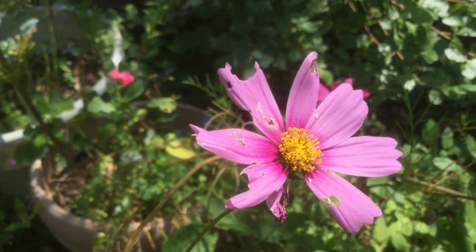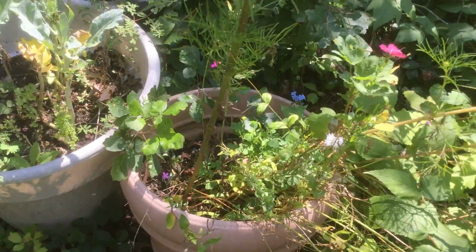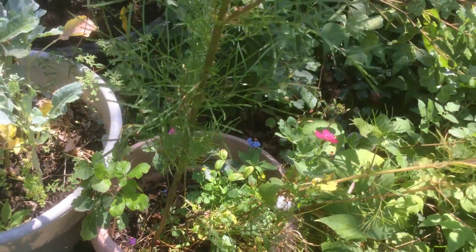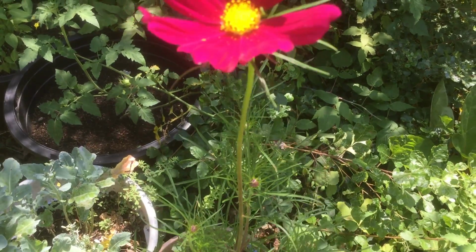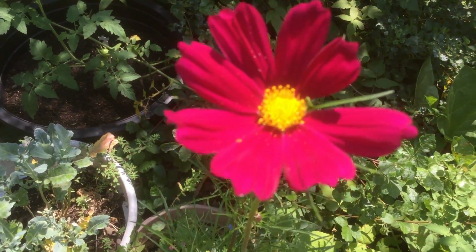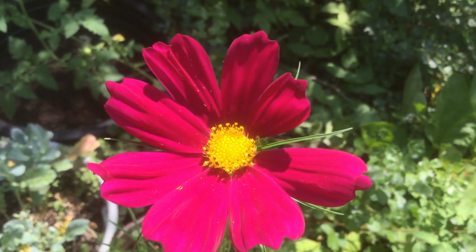Then over here we have our experimental container where most of this is just dried leaves. There's only about 1 inch of soil on top. And you can see there's quite a few flowers. We'll start way up here with this brand new blossom. This is one of our cosmos. I call them pink cosmos, but they're also called garden cosmos.